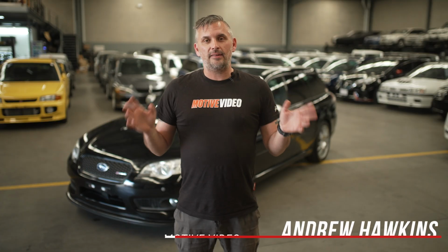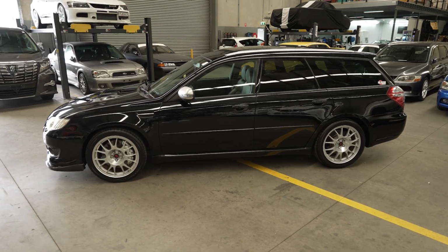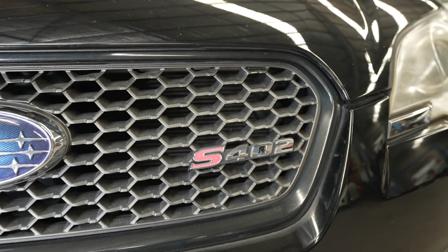In the same way that STi adds their flavour and some motorsport punch to the S20 series of WRXs, they've also done up a few of their Legacies, or Liberty as it's called here in Australia. And this is one of them, the Subaru Legacy S402. Basically, it's STi's hot version of the Legacy. Let's take a closer look.